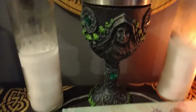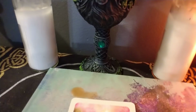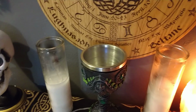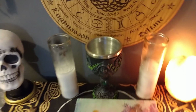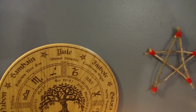Yeah, we got that at Gypsy Haven as well. Really beautiful Celtic chalice that we use for water to the west. And a lot of our stuff is Celtic themed. We're hopefully going to be able to plan a trip to Ireland if we can save up some money in the next couple years, but the Celtic stuff we're both really drawn to, so that felt like a perfect fit. This was a pentagram I put together a while ago.